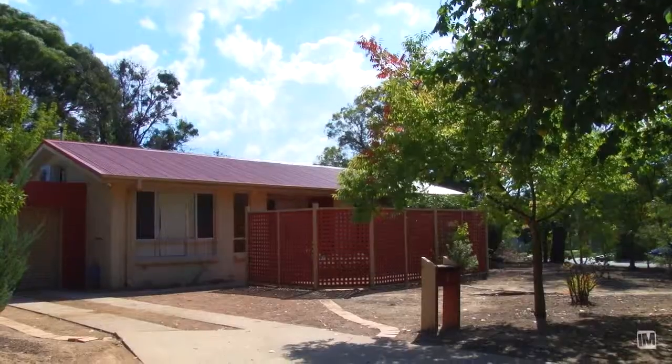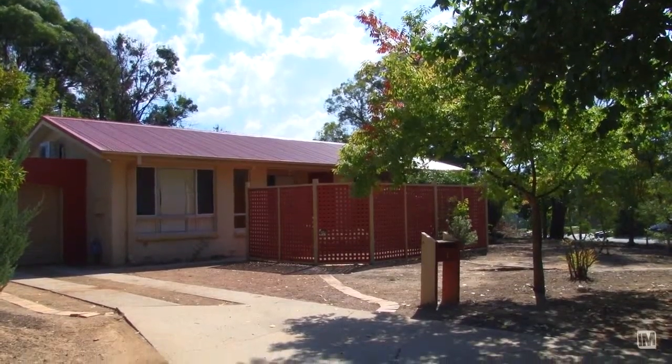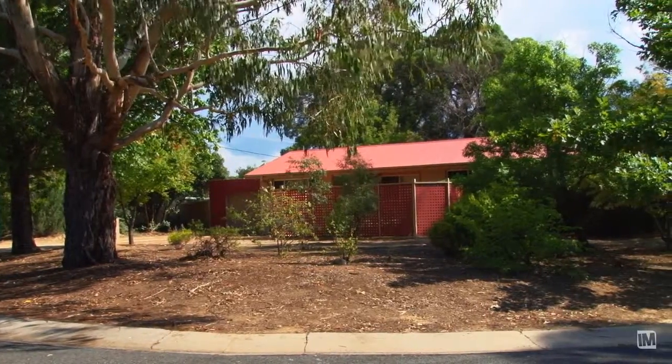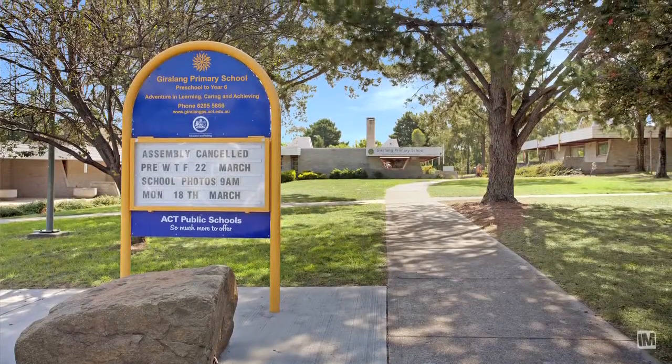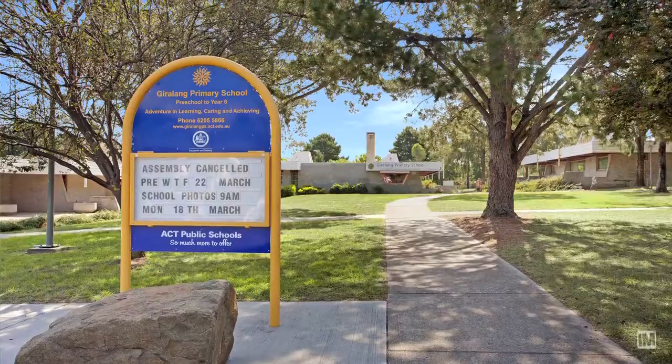I think that if you're looking for a house that has a lot of features combining nature, good living space inside, walking distance from the local school and shops, you can't beat it for the total package.